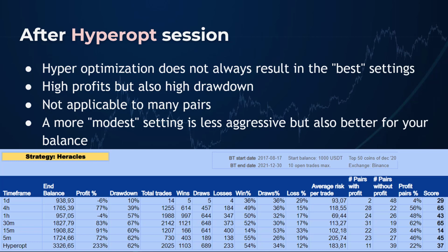That is why I also always test to see if the strategy is usable on most of the asset pairs we have configured in our trading bot. Otherwise it will lead to opportunity costs.